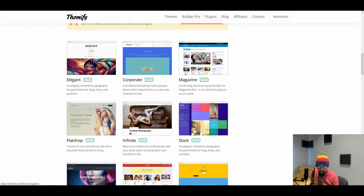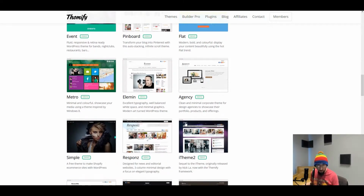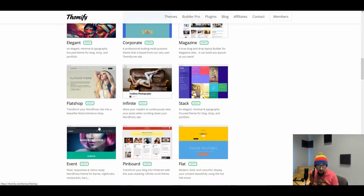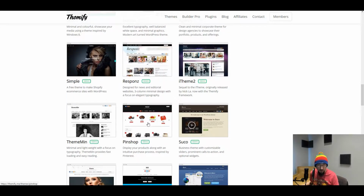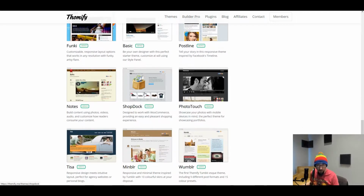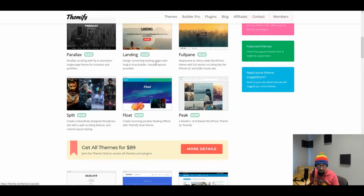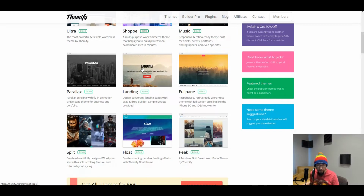If you're trying to make like a magazine kind of blog style website, portfolio websites, agencies, all sorts of things. Several of these are e-commerce themes. So Flat Shop right here is an e-commerce theme. Keep going. I know there's more. Pin Shop, this is an e-commerce theme. Min Shop is an e-commerce theme. Shop Doc is a really ugly looking e-commerce theme. I don't like that. You can see there's several themes in here. Oh, and right at the top, Shop. This is an e-commerce theme.